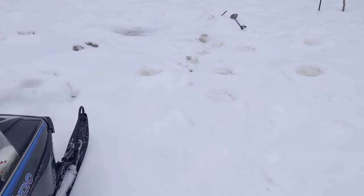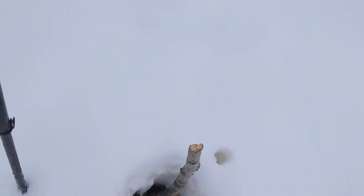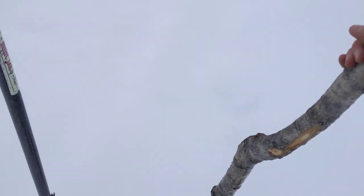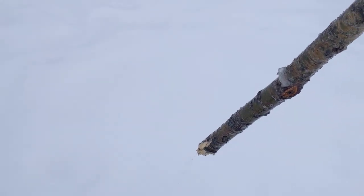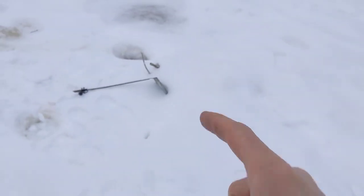I had one over here, my other area that had a lot of what I thought might have been promising sign, like this peeled stick and this one here. So I put a bait stick here, and it's gone. It was a shorter one. And then I put a pole here, and I just picked it up. It was sitting like this and it was chewed off right below the ice. So this had beaver activity.